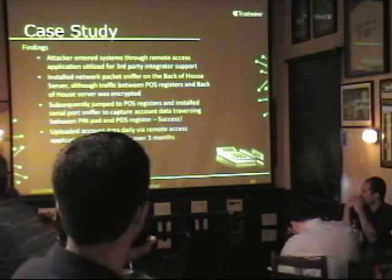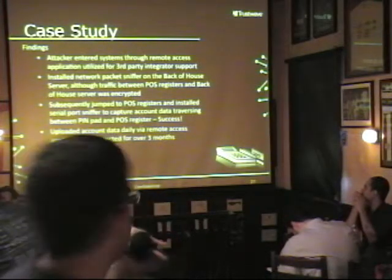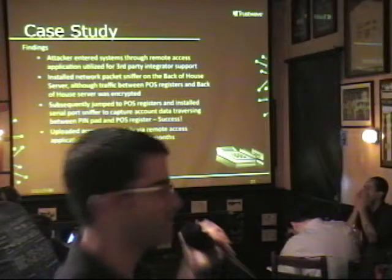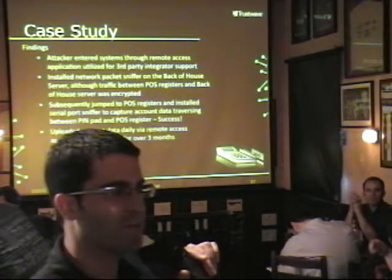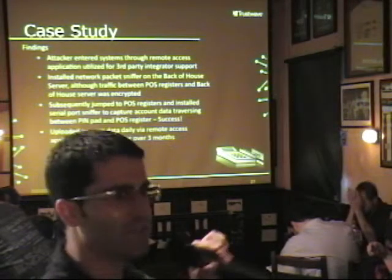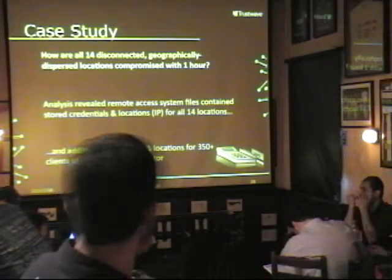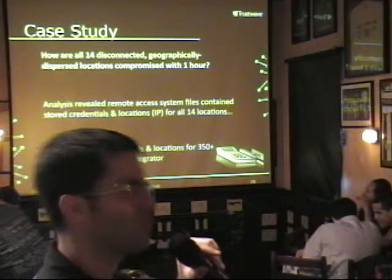Then they subsequently jumped to the point-of-sale registers and installed serial port sniffers to capture the account data traversing the point-of-sale devices over to the registers, and they found they had success. They then downloaded that data through the remote access application, and they were on these systems for over 3 months before anybody figured it out. When we went into the environment, there were a lot of these systems. One question we had is how all 14 disconnected and geographically dispersed locations were compromised within 1 hour? We had signatures of people getting on these systems one after another.